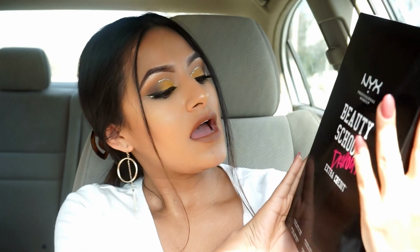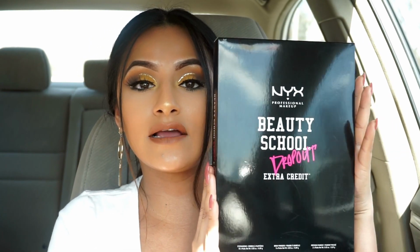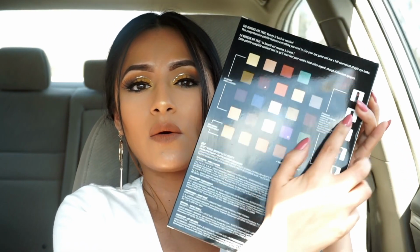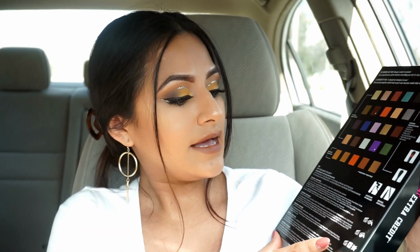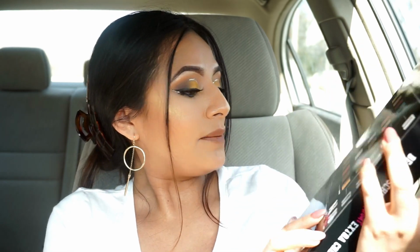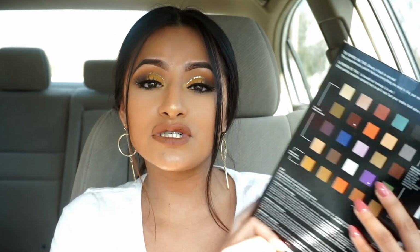So another item that I actually got from Marshalls is this NYX kit. It's called the Beauty School Dropout Extra Credit by NYX. It comes with a palette, a bunch of eyeshadows, also comes with brow powders. It comes with all these brushes here, and it even comes with an eyeliner and also a brow pencil. So I mean, that is a pretty good deal, and it's $20. Originally I think it's priced at $30, so you save about $10, which is not bad. I think on the website they actually sell it for $42.